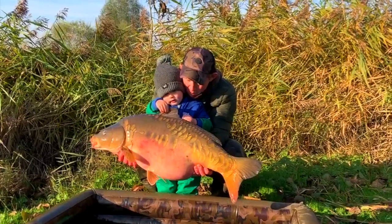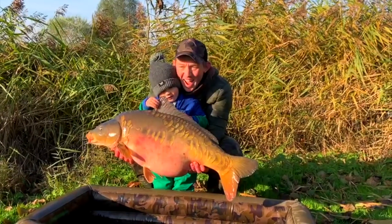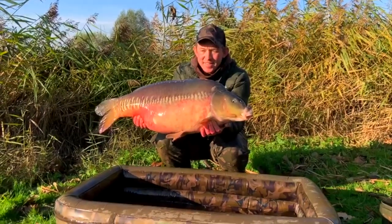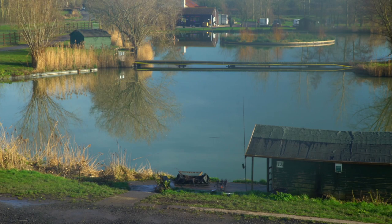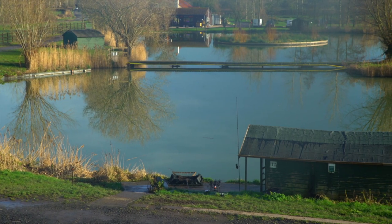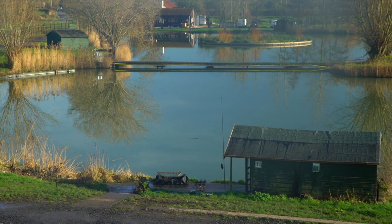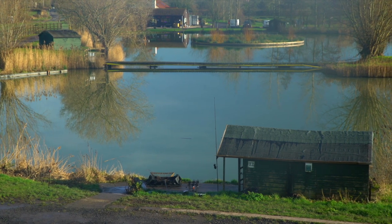And fingers crossed, I mean, recently I've put in a couple of new 30 pounders and they're absolute corkers. So I'd love to catch one of those. And yeah, I'm in peg 12 at the moment, and it's a decent peg. You get a fair chunk of water. There's a nice reed bed to fish to, which you'll see. And there's a decent margin as well.